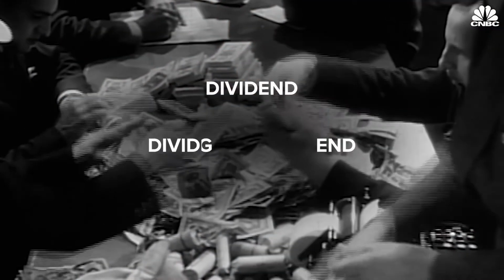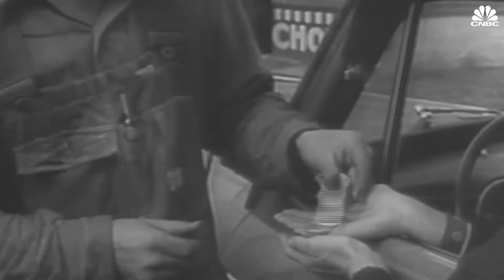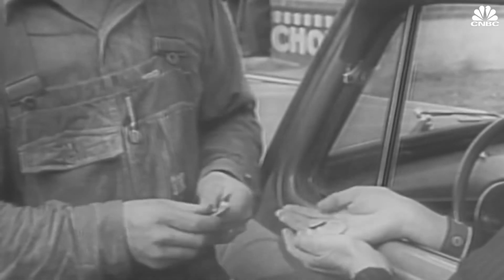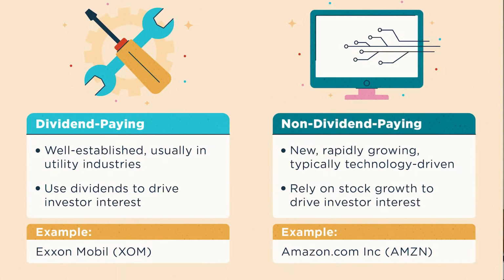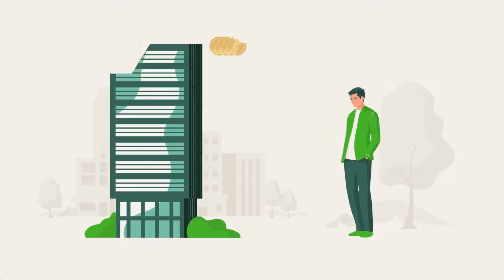Now, if you're watching this video, I already assume that you know how dividends work. So to quickly recap, when you buy shares in a public company, you're entitled to a part of that company's profits. Some companies prefer to retain the earnings within the company to grow the underlying business. And other companies who can't reinvest their profits back into the business opt to pay a percentage of their profits out to shareholders as a dividend.